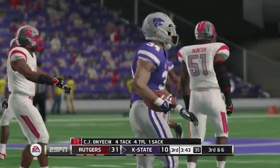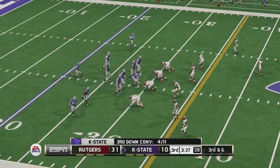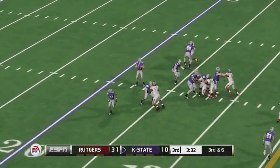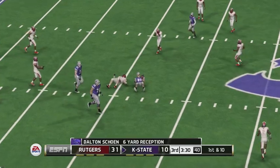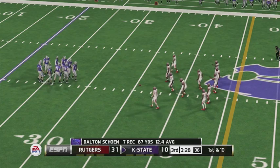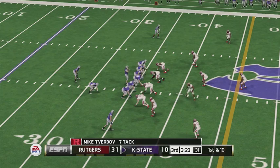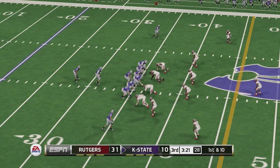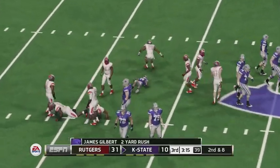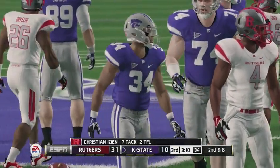3rd down. I've got tight right, tight right. 4 down. Mike 8. And he's immediately tackled. From their own 35-yard line. 1st down. He gets out to about the 38-yard line. Call it a gain of 3 yards. Not over here. That makes it 2nd and 8.